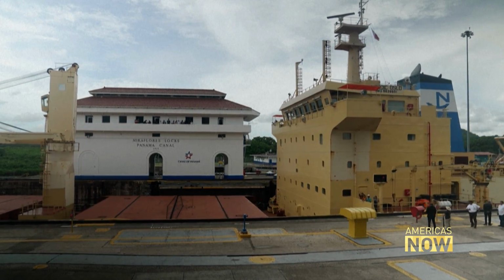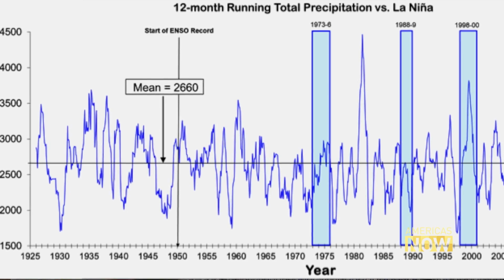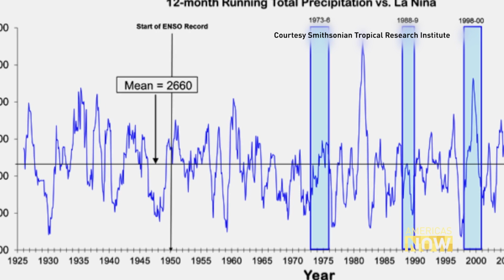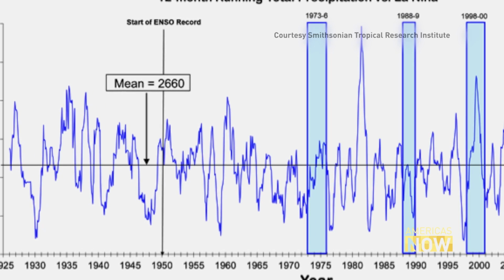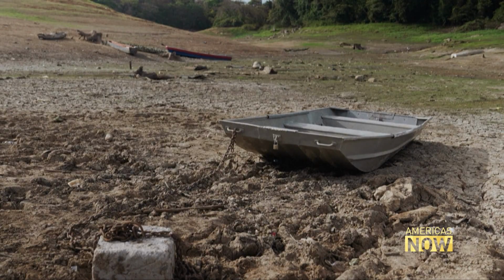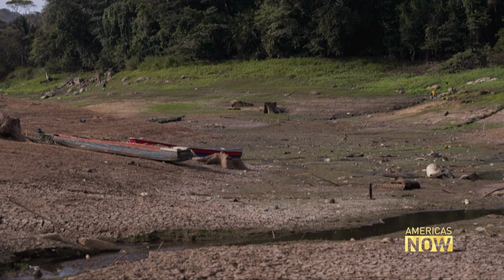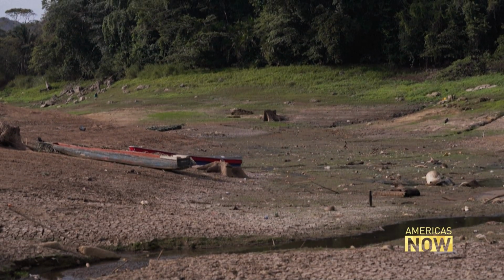Experts say the canal's extensive records allow them to see long-term trends. What they see worries them. In the 143 years, we've never seen 3 major drought years in such a short period of time, 26 years. We've also had the 3 driest years in a row ever. 2014, 15, and 16 were the 3 contiguous driest years we've ever had on record. We don't know why, but it's certainly very worrying that something like that is happening.